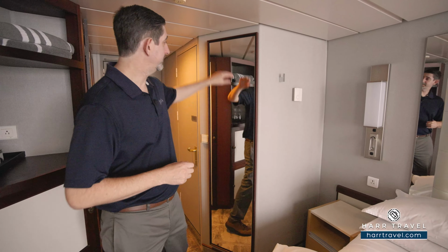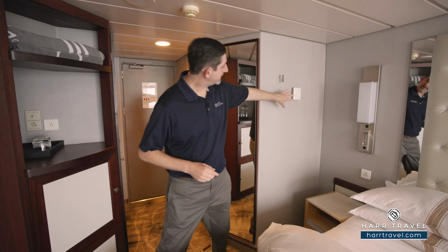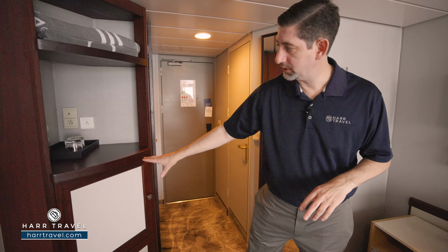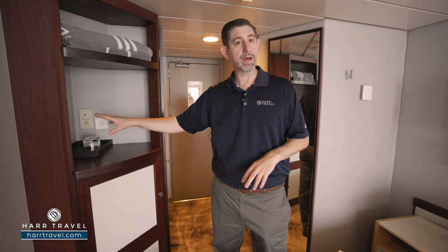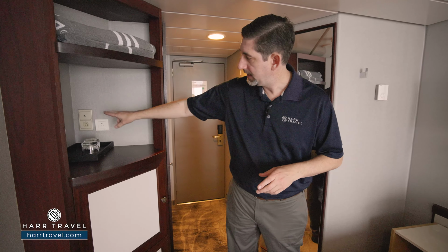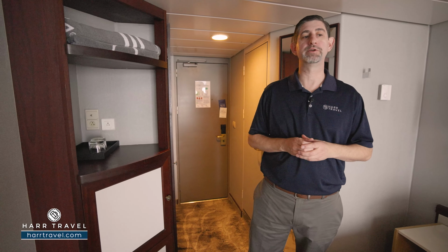So we head into the room, you've got a floor to ceiling mirror here to get ready, temperature controls to the side, and then over here, you're gonna find quite a bit of storage. So there's storage up and down here. You've got your water bottles, now water, sodas, teas, those are included throughout your cruise regardless. And then you've got two US plugs that you can use here for charging.